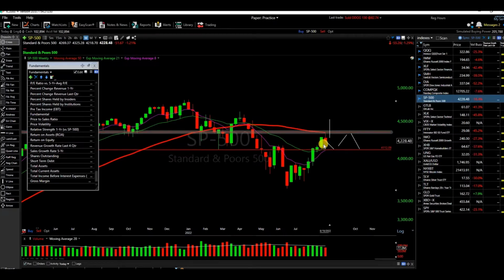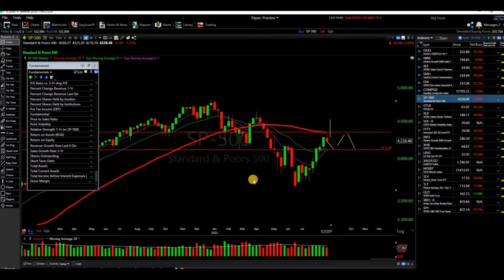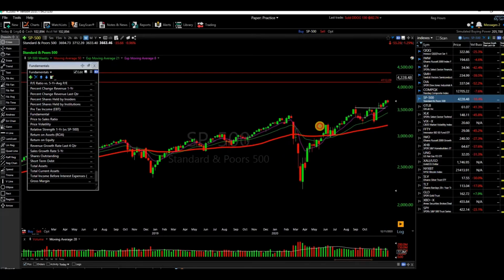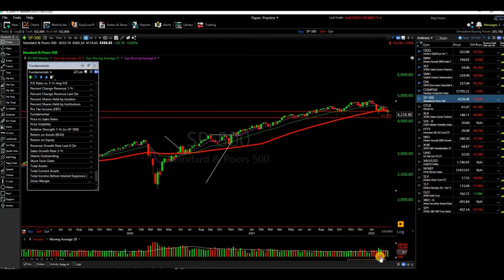If we have a close above the 50 moving average on weekly, that's a really good sign. Why? Because if you look at the chart and you study any chart, every time closing above the 50, that's a good sign. Closing below it, that's not a good sign. We have a reversal actually right in here. So yeah, just keep that in mind.